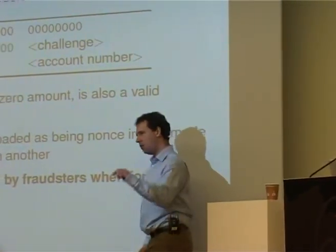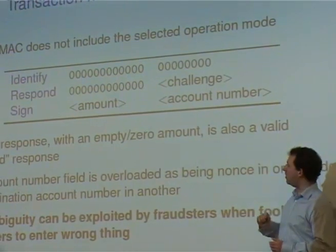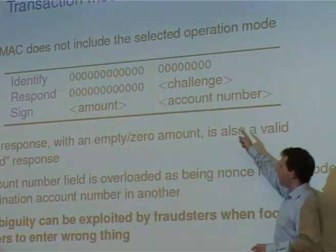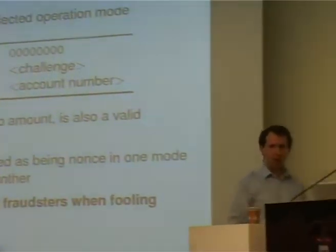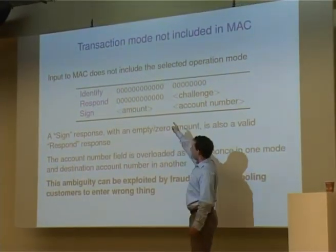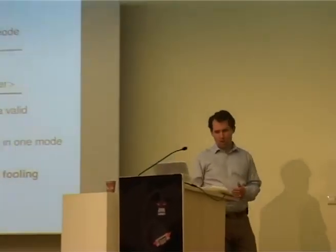When you press the middle button, the respond button, it's still for £0, 0 pence, except the random numbers are replaced with the challenge you type in. And when you do sign, the amount you type in goes into the amount field as you expect, and the random number, what the card thinks of the random number, is actually the account number. But what you'll notice here is that if you do one of these sign transactions, and type in £0, 0 pence, you get exactly the same as a response transaction. So this gives the crooks another way of committing fraud.